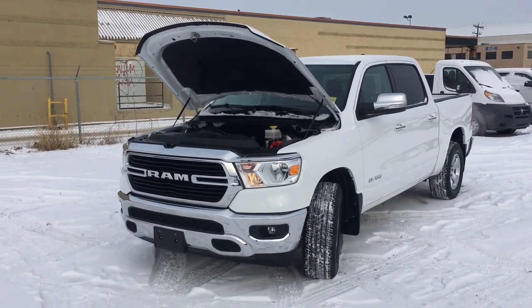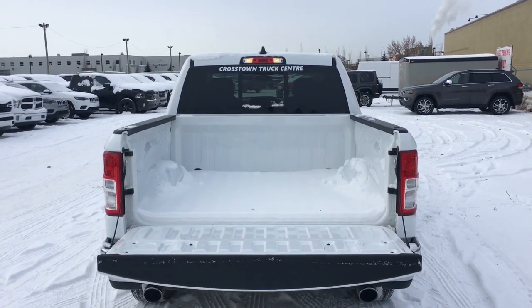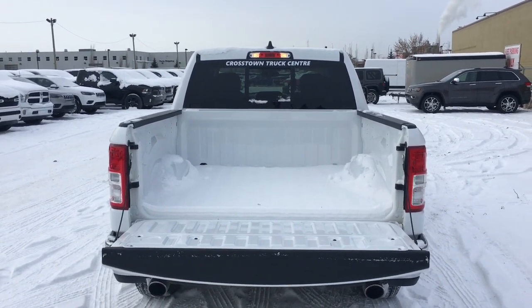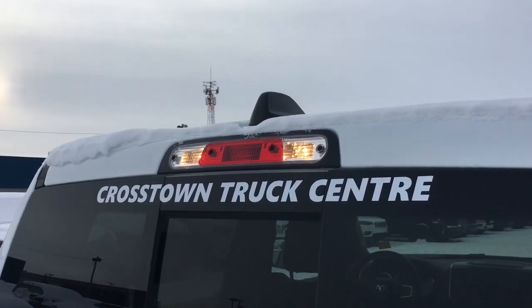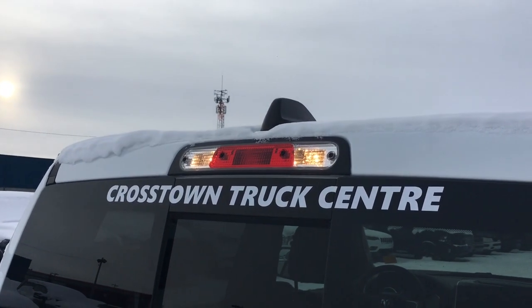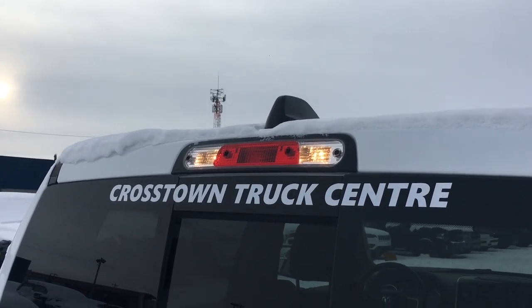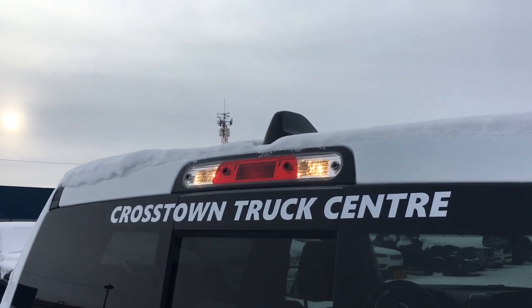That is amazing. You'll find hooks in all four corners in the box so you can easily tighten your load so you don't lose anything when you're driving down the highway. See the box lights up here? They come on and off whether the tailgate is open or not. So the tailgate is open right now, the lights are on, but as soon as you close it, they will shut off. Check it out.